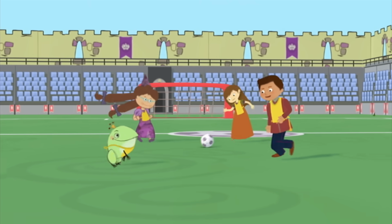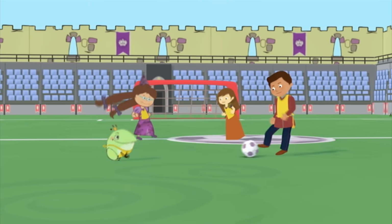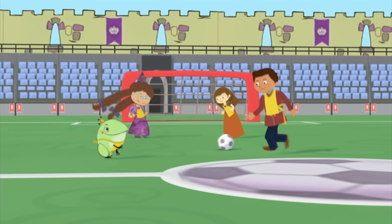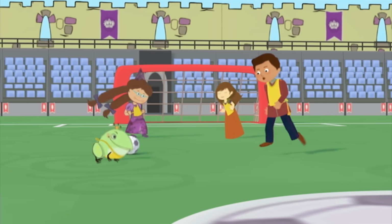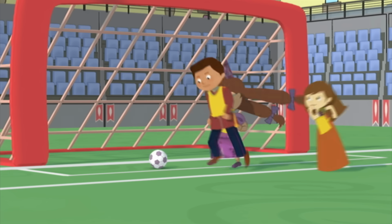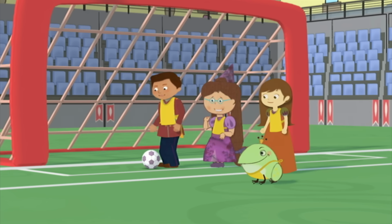Keep going, guys! Whoa, great kick, Charming. Pass. Pass. Nice pass. Woo! Go Heroes! Hooray! We got the ball. It's almost in the goal.